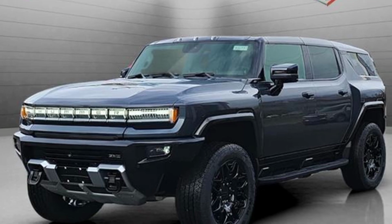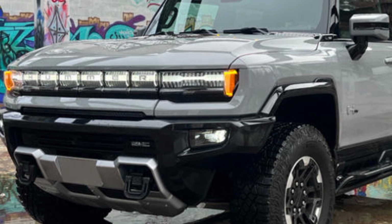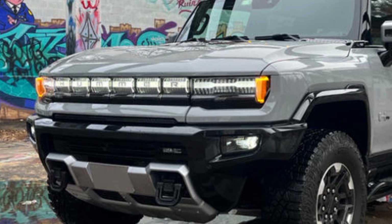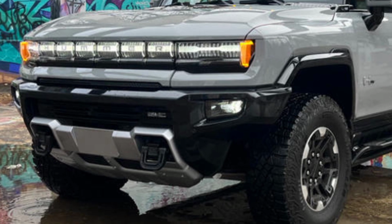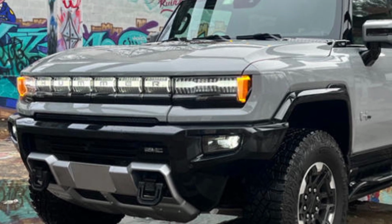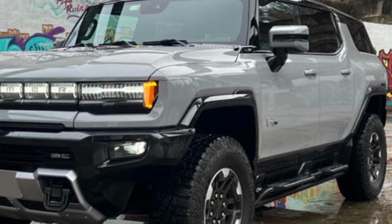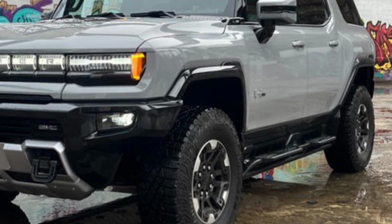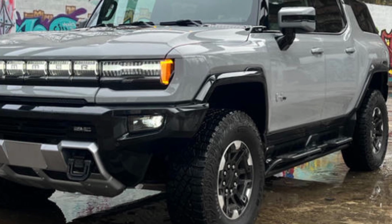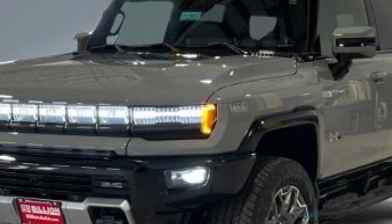So, who is this H1 for? It's for the bold. For those who don't just drive, they conquer. For people who want their vehicle to be more than transportation, they want it to be an experience. Whether you're crawling over rocks, cruising through the city, or just parked outside looking like a boss, the H1 concept is designed to make a statement. And that's the magic of it. It's not just about power, or looks, or history. It's about redefining what a beast looks like in the modern world.